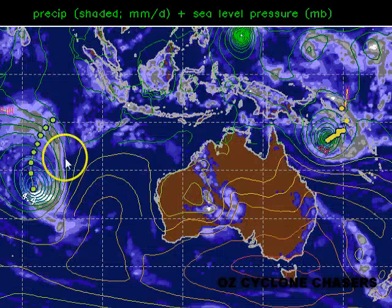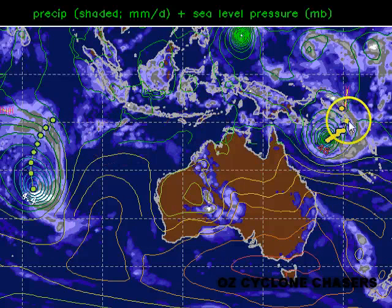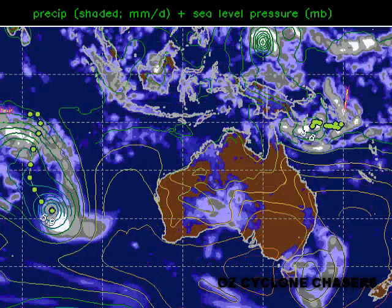The even higher resolution of the FIM model, this is a very, very high resolution model, almost as high as the European, in fact. We see a very similar track to the lower resolution FIM model, which is to be expected. But same thing, westward moving tropical cyclone in the Coral Sea and a southward moving tropical low in the Indian Ocean.